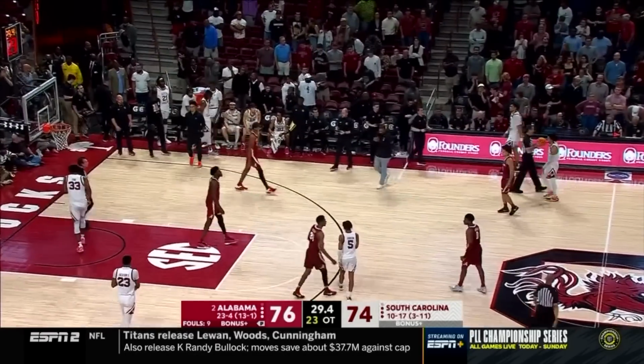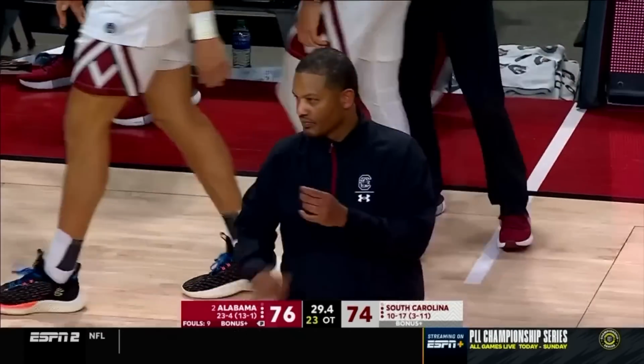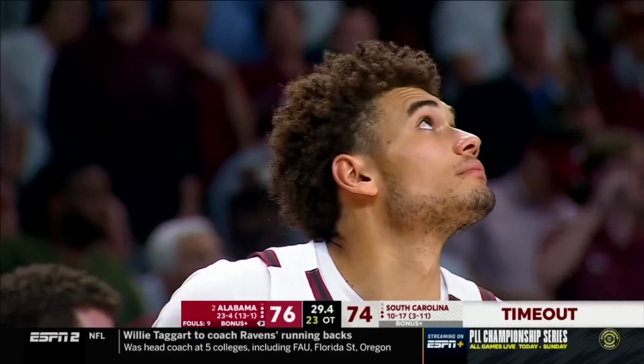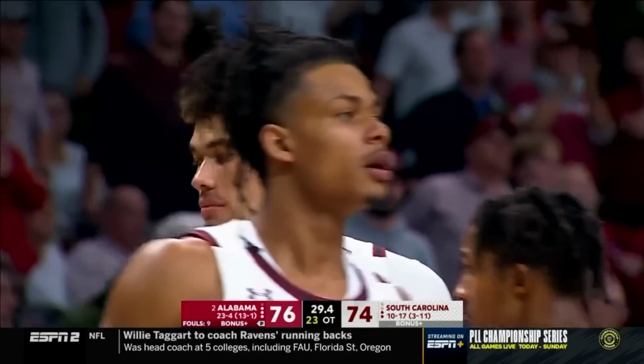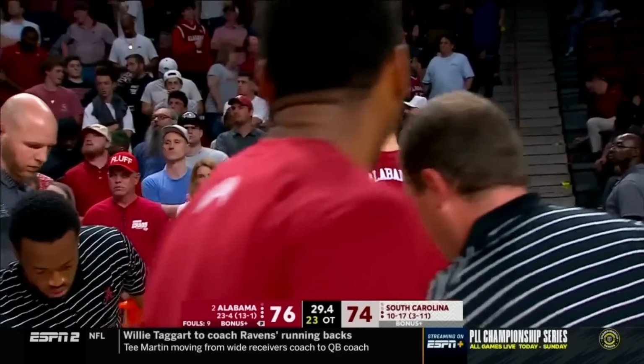I think we could all use a timeout. Lamont Paris will call one. Let's catch our breath with 29.4 to play. And Alabama up by 2. Brandon Miller has played 42 minutes in this game, has 39 points and 8 rebounds.